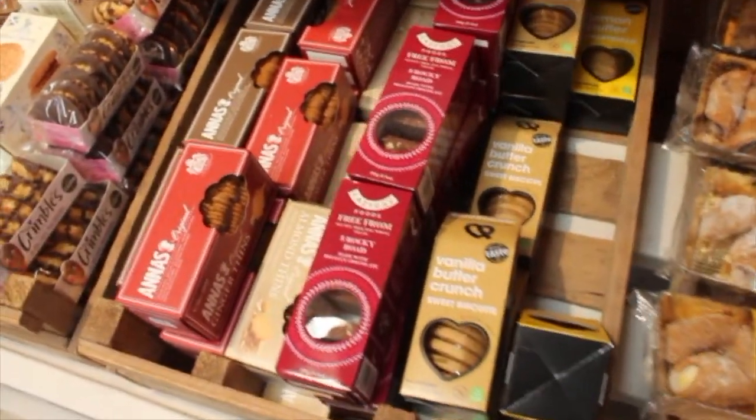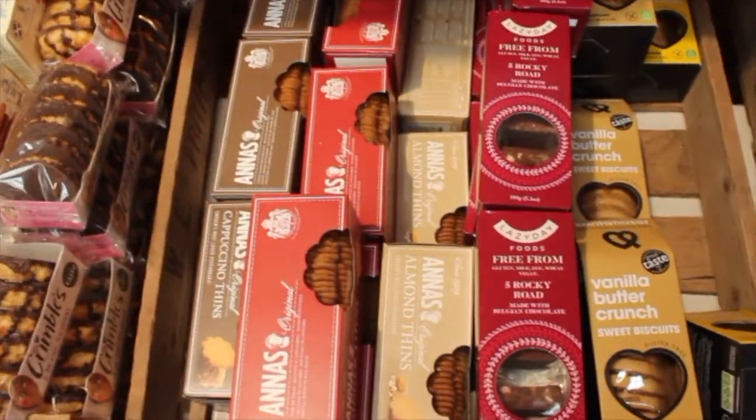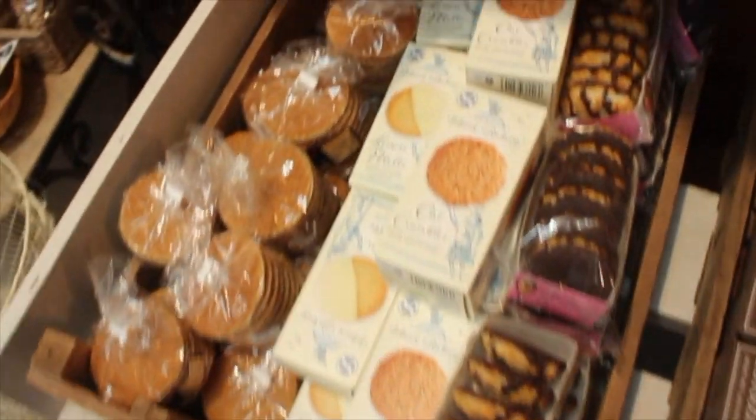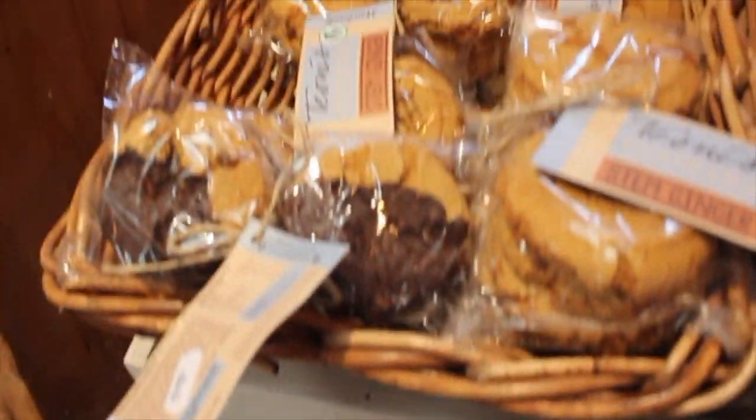But there's all these lovely things that you can take home as gifts for people as well as munch on the way home, I suppose. There's cannoli, there's cookies, there's macarons.